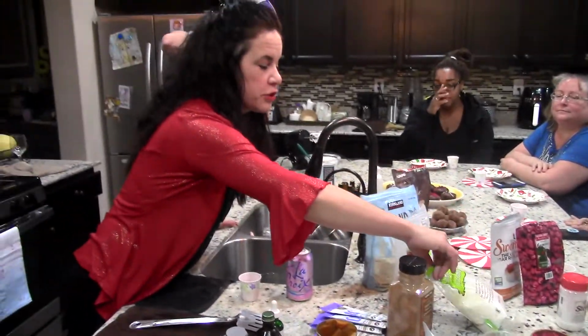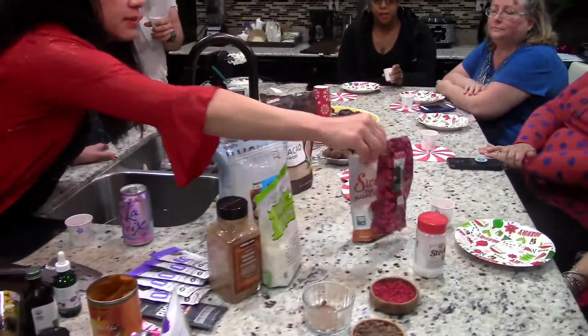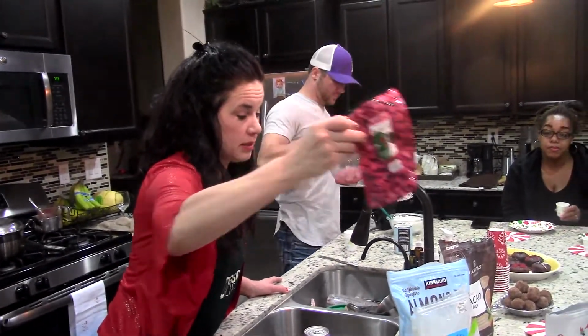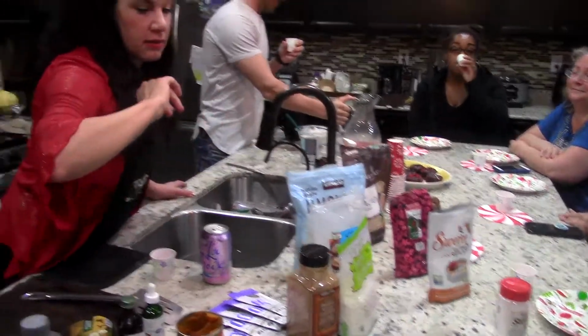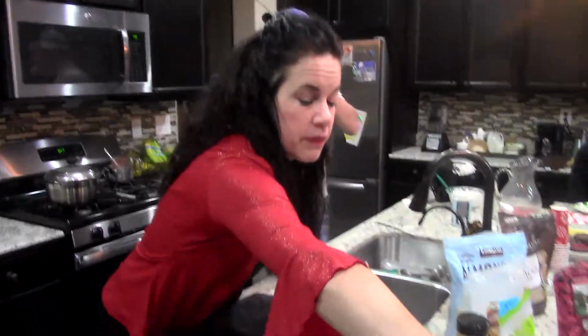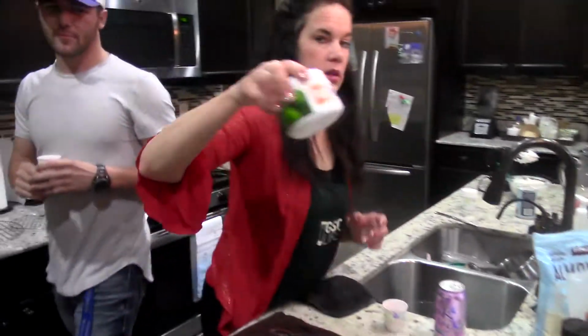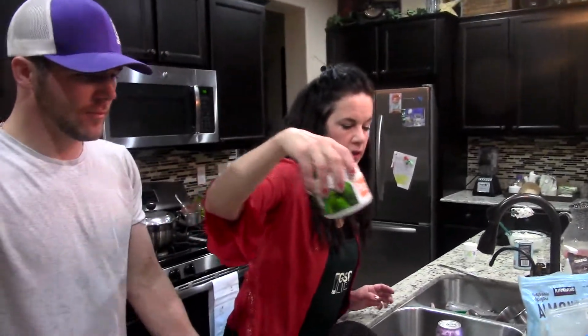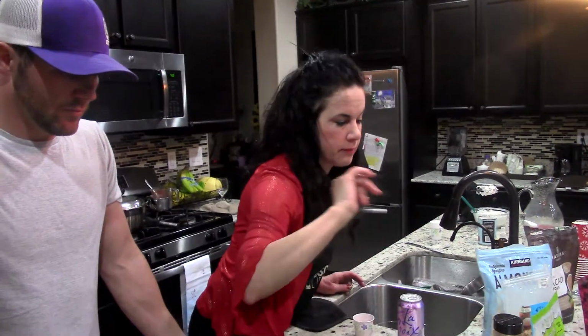So coconut shreds are good for toppings. These I like are freeze-dried raspberries for baking. So those are kind of the monk fruit. This one you can order online, or they do sell some of it, I think, at Sprouts, but it's easier to buy online.